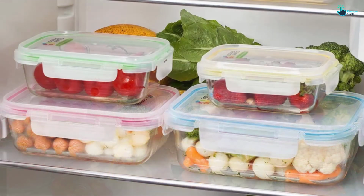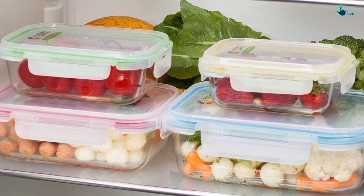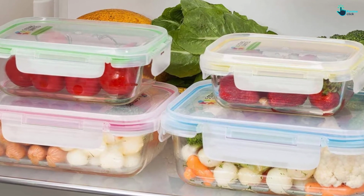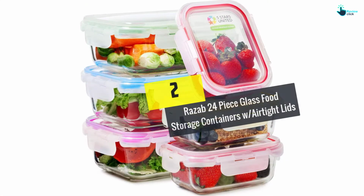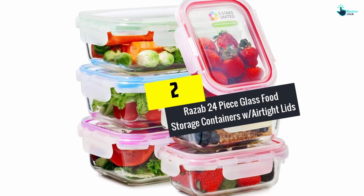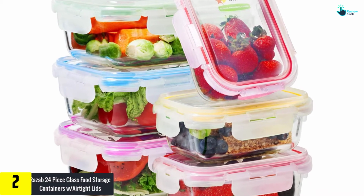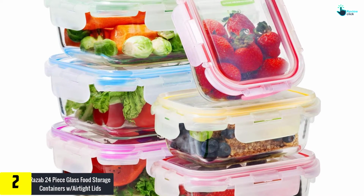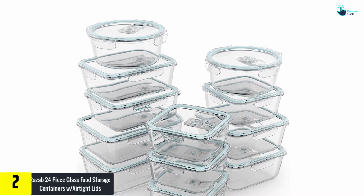The plastic lids incorporate a rubber gasket and 4 latches. This means that you can expect the containers to deliver an airtight seal and protect foods from spilling. At number 2, we have the Razab 24-piece glass food storage containers with airtight lids. Maintain fresh food, vegetables, and fruits once you get the 24-piece glass food storage containers from Razab.